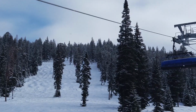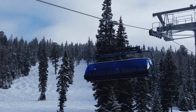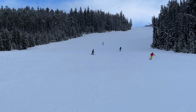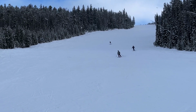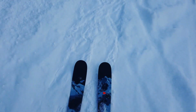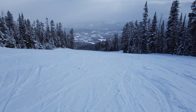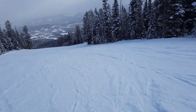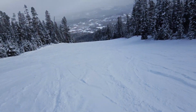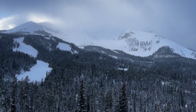A local was telling me she can squeeze in 8 to 10 runs in an hour because the lifts are so fast. And what I really liked is that the runs are really nice and long and wide. So after she said that, I timed myself, but I only managed to get in like 3 or 4. Big Sky definitely gets pretty cold too, so I think the heated bubble was a nice touch. I wore about like 4 to 5 layers because it was about 10 degrees on our trip.